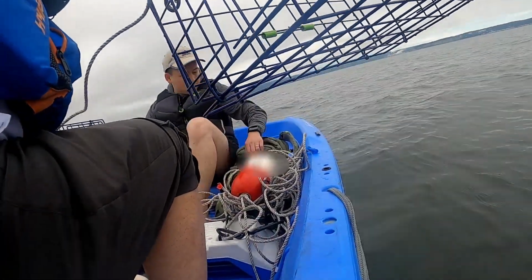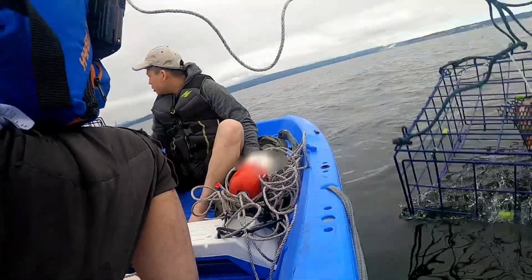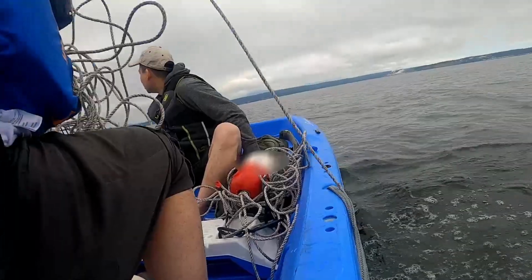The boat's stability was actually surprisingly good when dropping off the pots. As you can see, the boat didn't lean over noticeably and was pretty stable even with the pot out the side. Pretty good performance for crabbing with this boat so far.